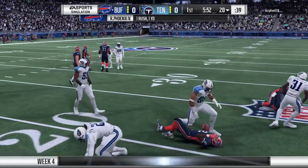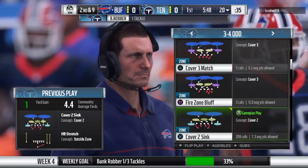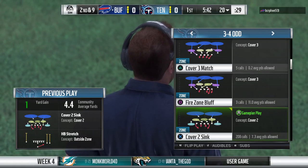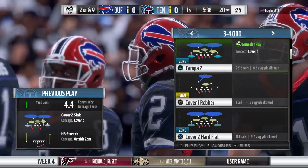Short pickup there as he'll take this up to right around the 20. Credit him with a 1-yard gain there to make it 2nd and 9. Nice job by that defensive front there to hold him to a short gain on first down. Well played, I must say. Yeah, only getting 1 yard. There was no room to run.